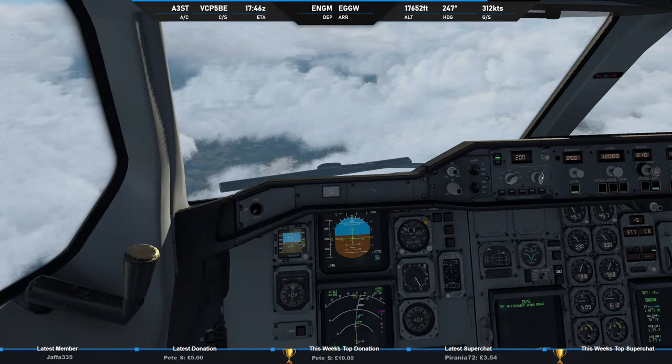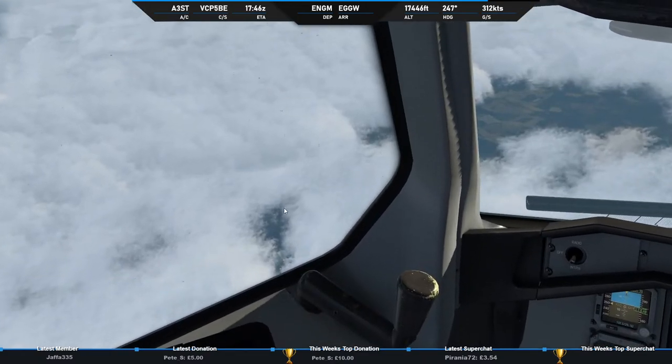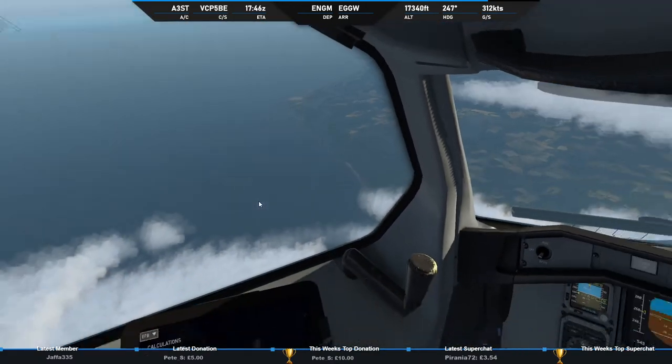So speed's back to 250-ish, just another 10 knots to go. There is Blighty, ladies and gentlemen. Look, the weather's just reloaded.